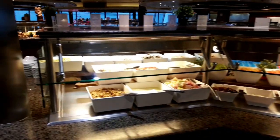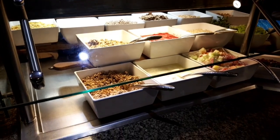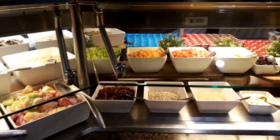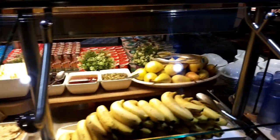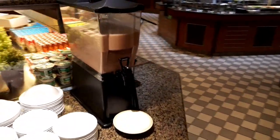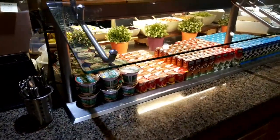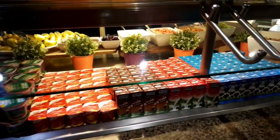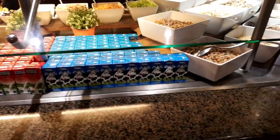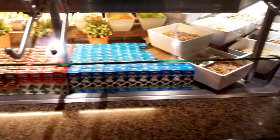And here you'll be able to see now breakfast items. So various forms of cereal and fresh fruit. Always available, nice fresh fruit, both from the can and fresh. There's chocolate milk, if that's what you like in the morning. And various yogurts and flavoured milks. And again, more cereals on there.